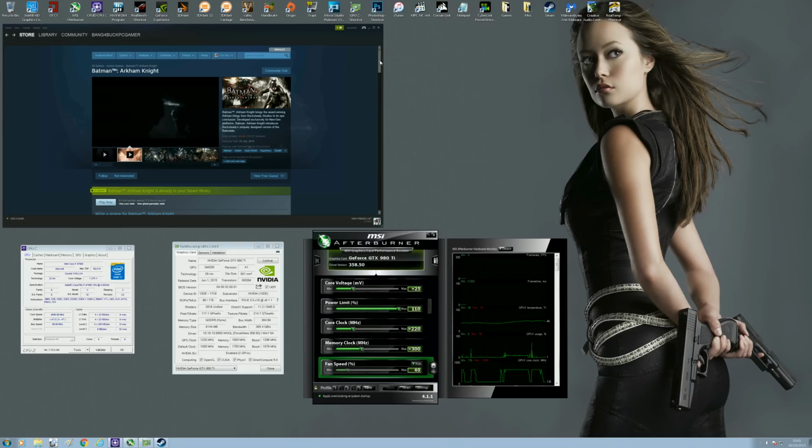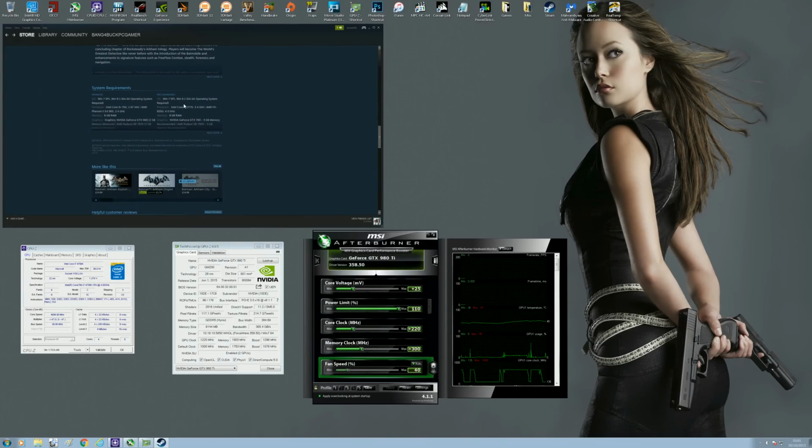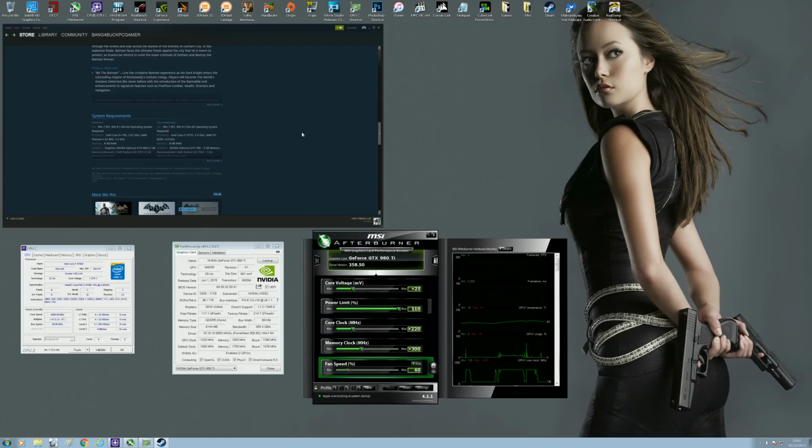Previously, the Batman Arkham Knight system requirements required Windows 7 or Windows 8.1, and it also required an Intel i7-3770 or AMD FX 8350, and most crucially 8 gigabytes of system memory. Now since the update, people have been complaining about high memory usage, and since the update has come for Windows 10, the recommended memory usage has been increased.